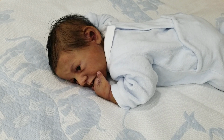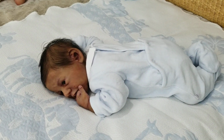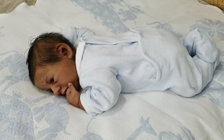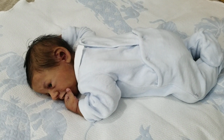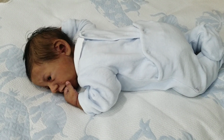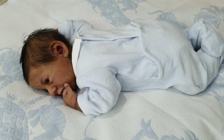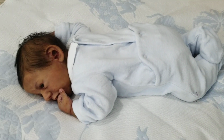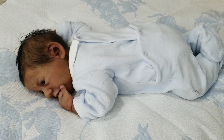And those of you coming into the hobby, I thought to myself in the beginning, no, I don't think I would ever even buy a new baby outfit from a store with tags on it. To me, that was too much. I'm not going to do that for a doll. So that's literally what I thought in the beginning.